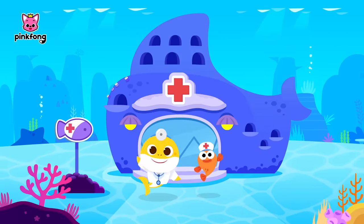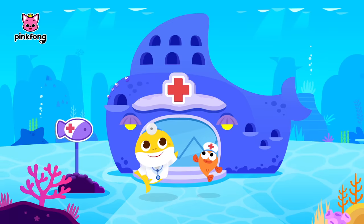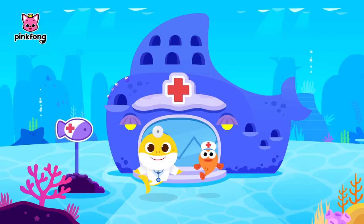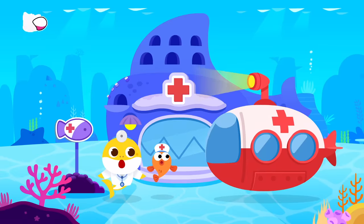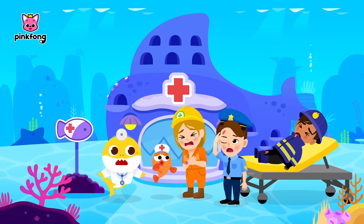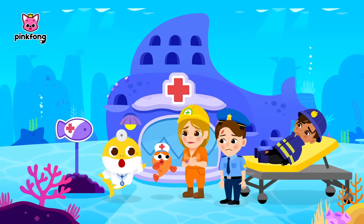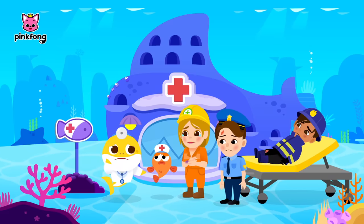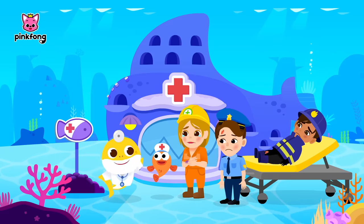Hi, friends. If you're sick, we'll make you strong again. This is the Baby Shark Hospital. Huh? Oh, please help us. Oh, it's a policeman, firefighter, and a mechanic. They look really hurt. Let's treat them quickly. Come this way.